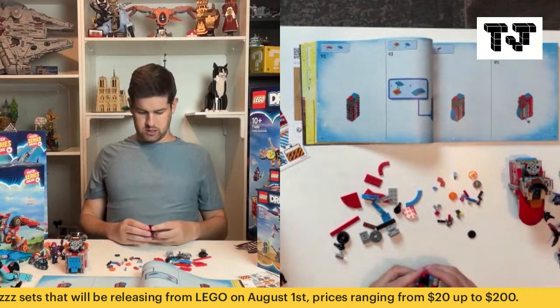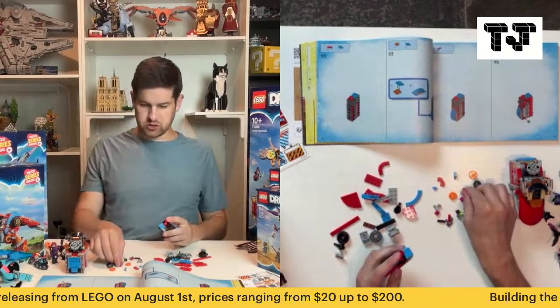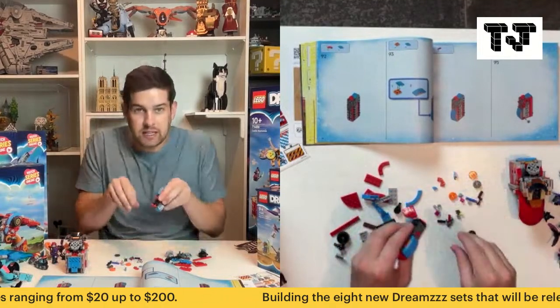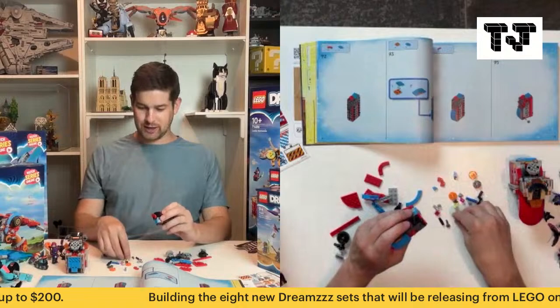Ooh, I'm starting to get a little sore. Trying to remember to keep good posture, even though I'm sitting hunched over, bent over these Legos all the time.